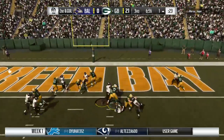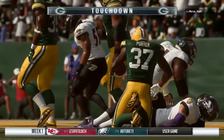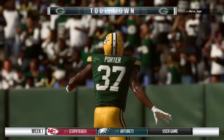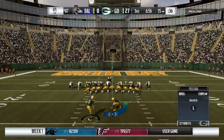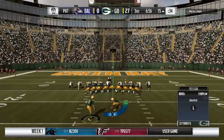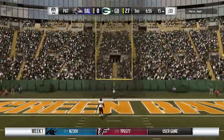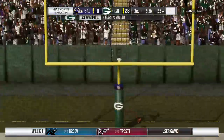They'll give it to him up the middle. And he'll take this into the end zone for a Green Bay touchdown. A great effort there. Making quite a splash with his 2nd touchdown in his NFL debut. And the Packers add on to their lead. And he puts it through.